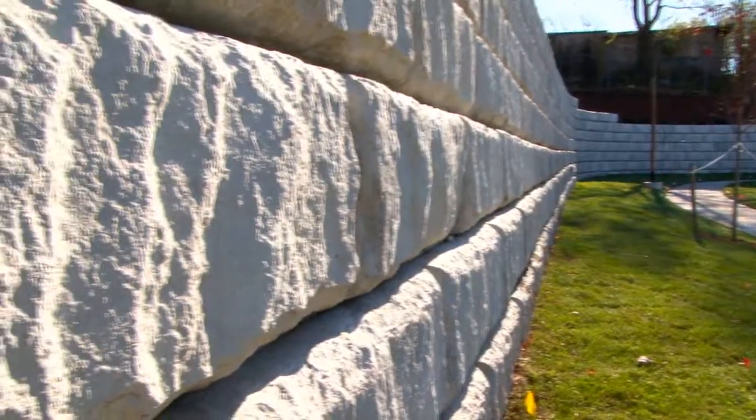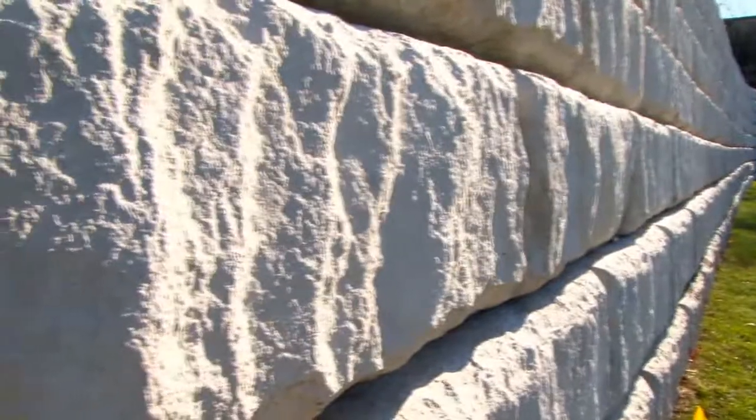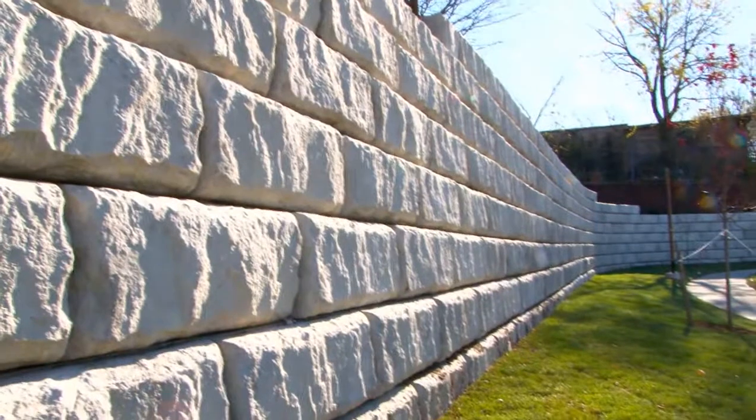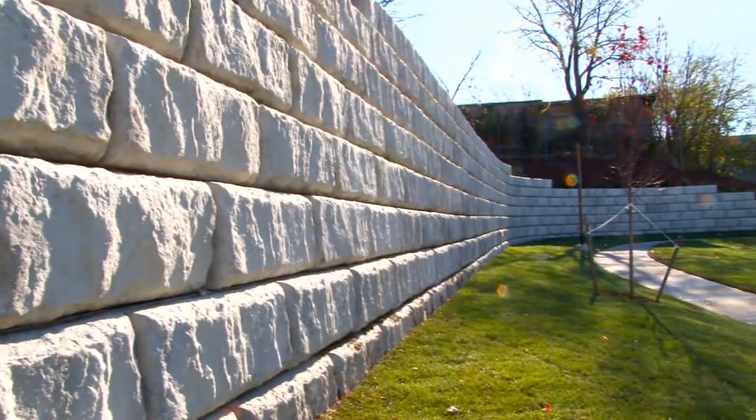The design of the wall itself, there were many radii throughout the site. This is a 2-acre site. This wall meandered along one side of that property line. It was retaining at one point, I believe, 16 feet sheer.